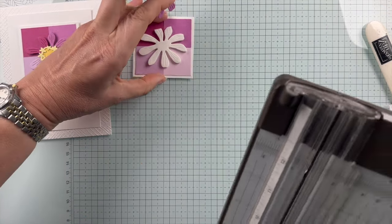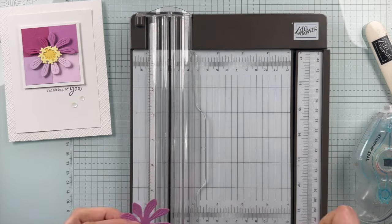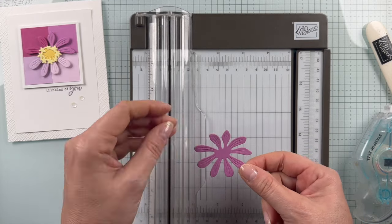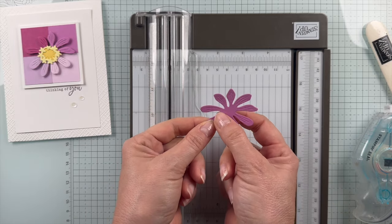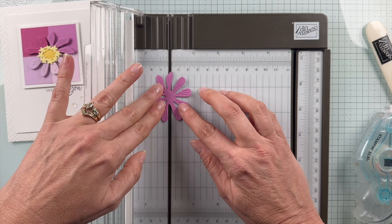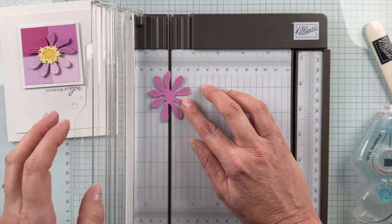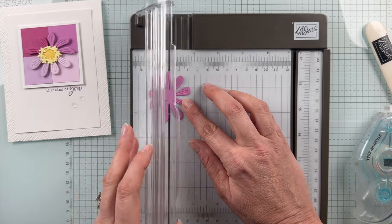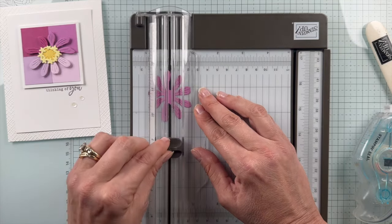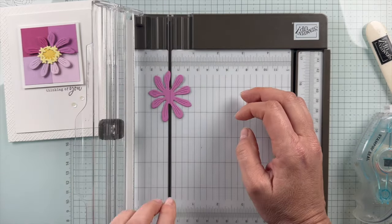So first thing I want to do, I'm going to slide all this out of the way. Let's bring in my paper trimmer. Now, you could do this with your snips if you prefer, okay? It's entirely up to you. Now, what I want to do is come straight across to cut that middle part apart. But I don't want to cut that petal. You could totally cut the petal if you wanted to, but I just want to go straight across. So I'm going to lay that down and cut just that center apart, right?